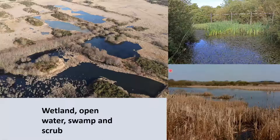Moving on to the wetland, this is largely, but again not entirely, in Garnet East. There's also a fair bit of wetland in Garnet West, but the majority of it is here. There's over 100 hectares of wetland, so it's a substantial area. I would imagine it must be one of the largest wetlands in Ayrshire.